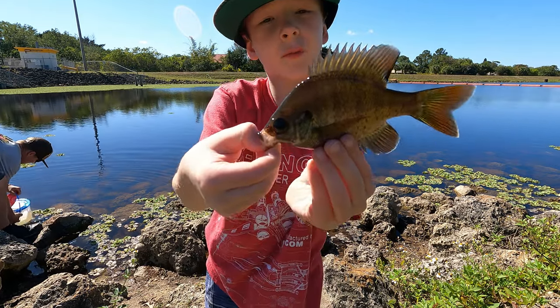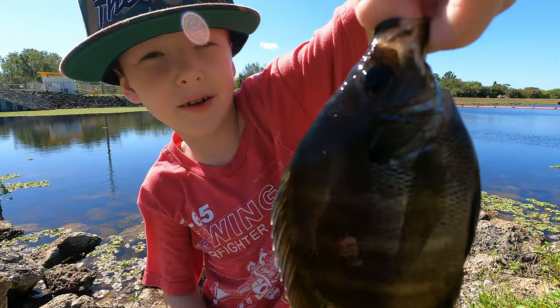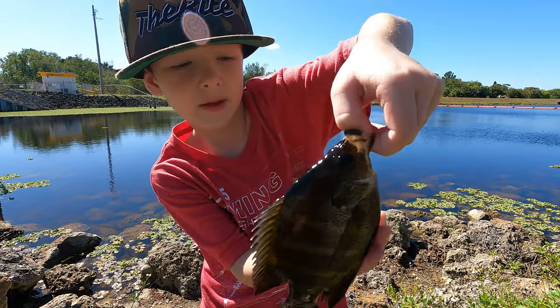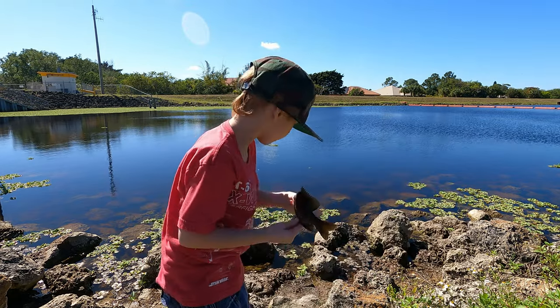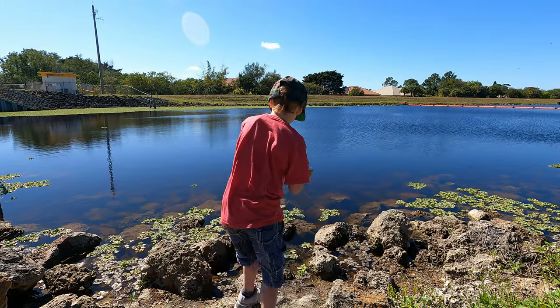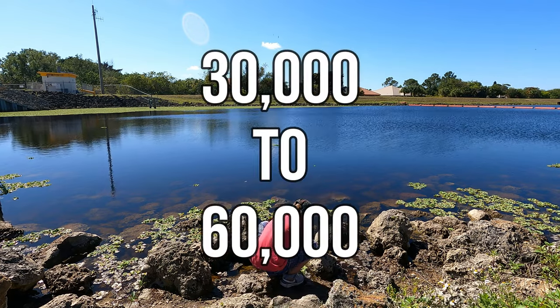First ever bluegill of the day. Got another bluegill. A good one. We're gonna let him go. A female can lay anywhere from 30,000 to 60,000 eggs.